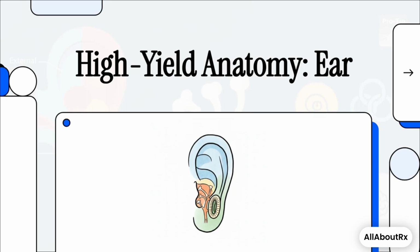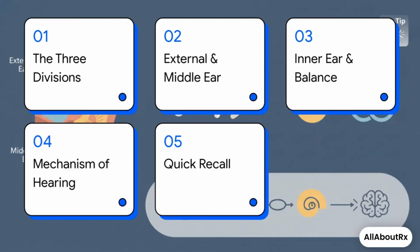Today, we're bringing you a completely structured, high-yield explainer on the gross anatomy of the ear. If you're a focused learner gearing up for your pharmacy anatomy exams, you are in the exact right place. We're going to take these complex biological structures, from the initial sound collection on the outside, all the way to the neurological magic of balance on the inside, and break them down into bite-sized concepts that you can actually remember on test day. Here is our roadmap for this explainer.